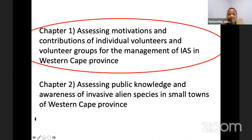So my study was comprised of 2 chapters, but in the interest of time, I will just focus on 1 chapter, which is about assessing motivations and contributions of individual volunteers and volunteer groups for the management of invasive alien species in the Western Cape. So the aims of this study was to identify volunteer groups.